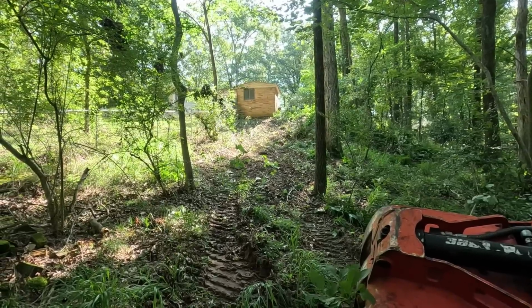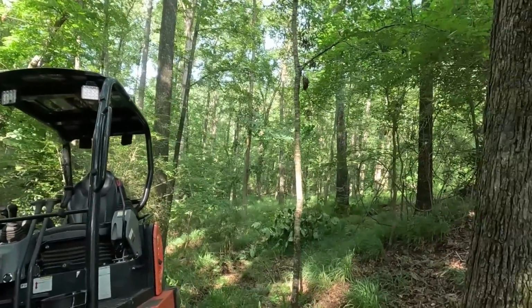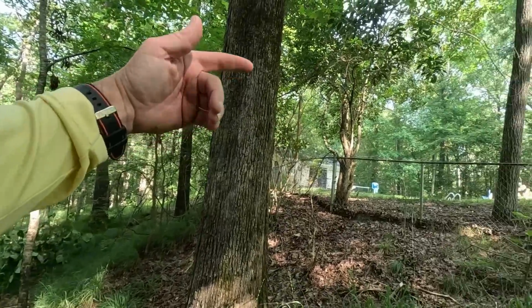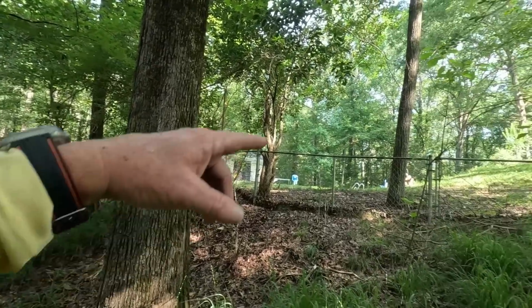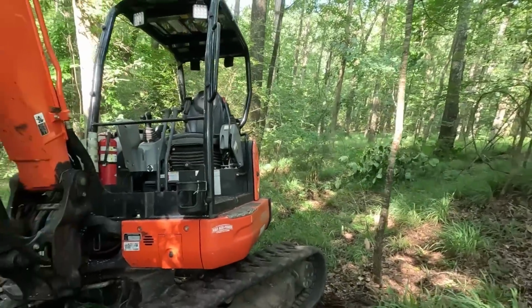And I'm about to pack up, track all the way out here. I gotta go all the way back around the pool house and back out to the road out there. It wasn't as bad as I thought it was gonna be working my way up around through here.